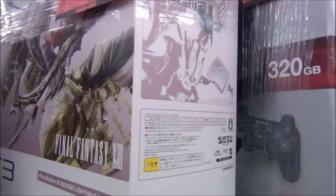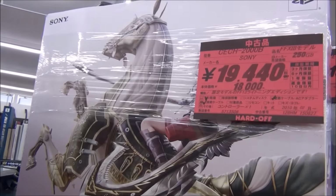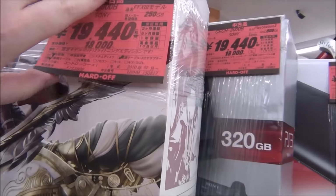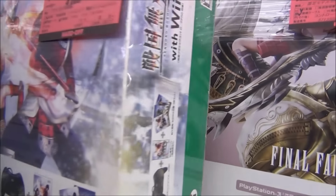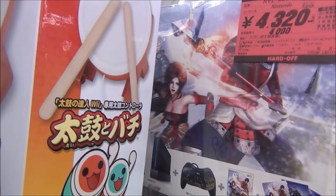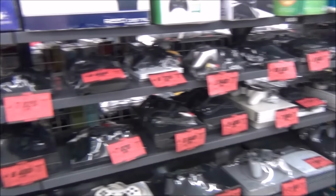And then up there, some boxed PS4s and PS3s. And here, a very cool Final Fantasy 13 edition PlayStation 3. That's about $180-something. And that's pretty darn cool. And you even get some Taiko drums for your trebles, so why not? Buy a Final Fantasy PS3 and some Taiko drums and be a happy camper.